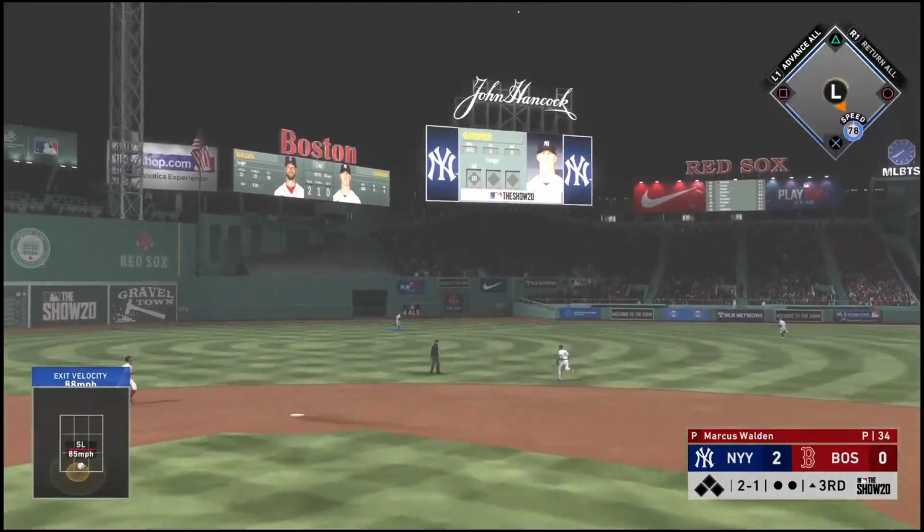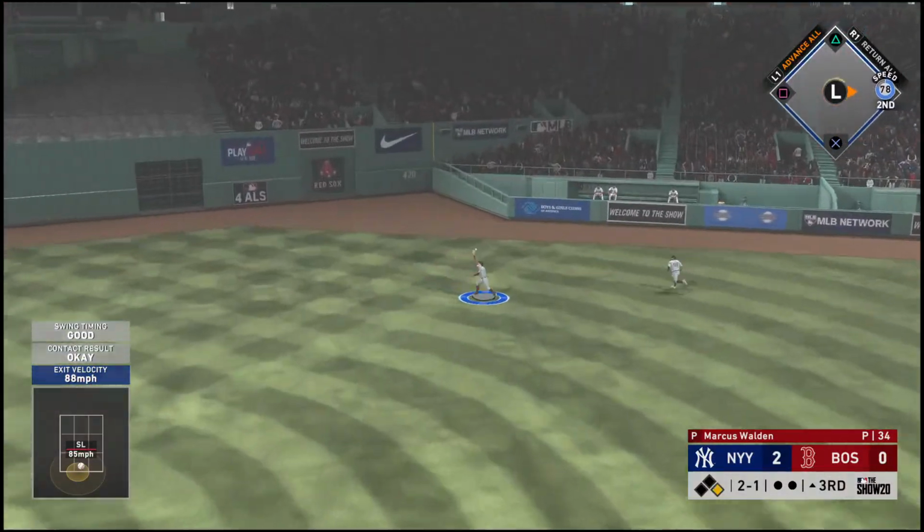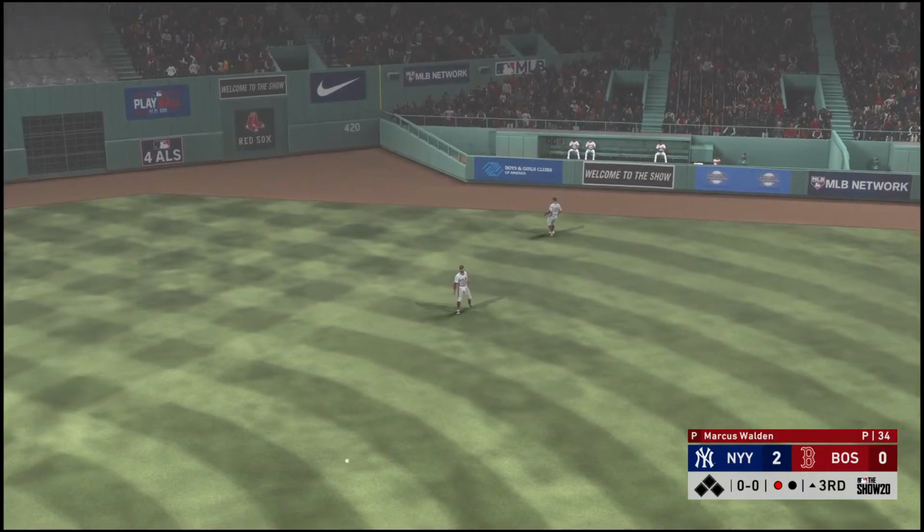Pulled toward right center field. Chasing after it is Pilar. He gets there to make the play for the first out of the inning.